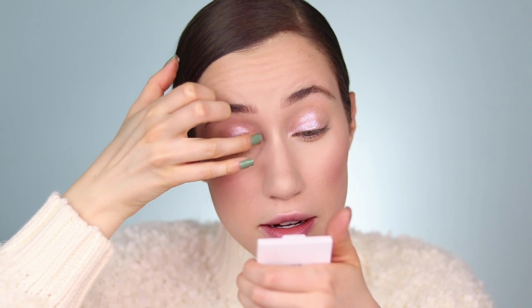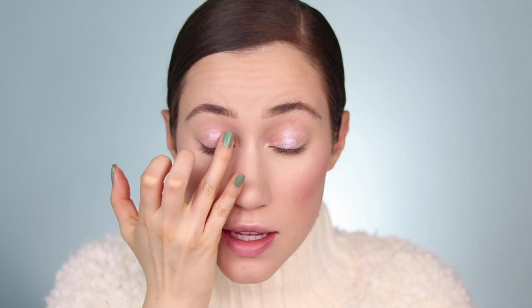I'm going to take a Bodyography pressed glitter pigment, and this is in the shade Stratus. It's just a beautiful light pink, and I feel like it will add to this winter wonderland kind of look, you know? I'm just going to take a little bit of that on my finger, and I'm going to layer it up in the inner corner, and then take what's left and kind of press it along the rest of the eyelid. Okay, I think that's so pretty and soft and easy. Didn't take any time at all.